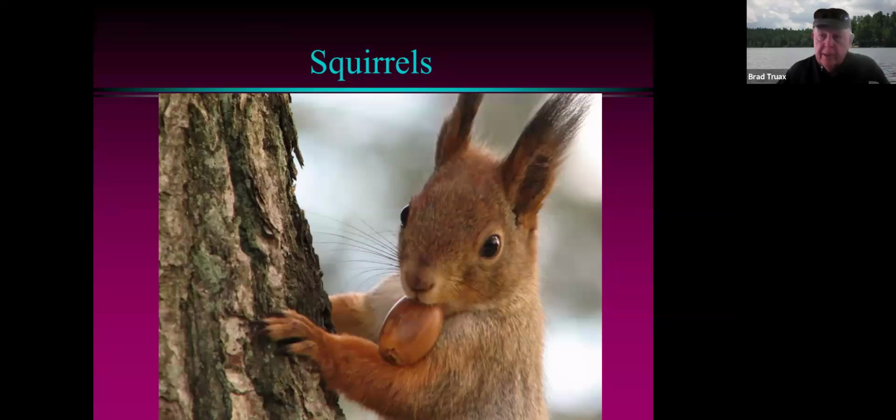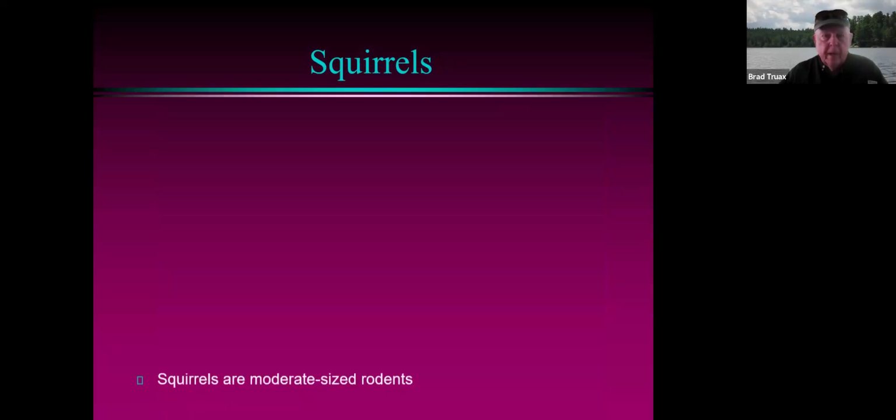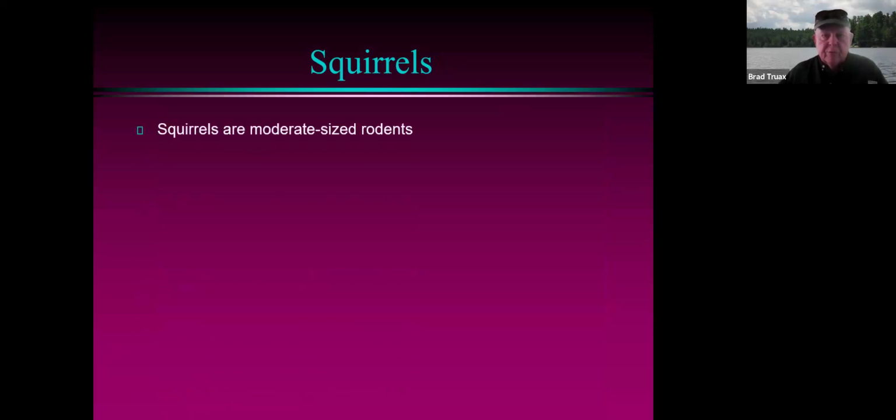Again, it's just about the fall season, so the squirrels are busy out there trying to cache some nuts for the winter. This squirrel reminds us that acorns are really a key source of nutrition, not only for squirrels, but for many of our wildlife here at Eastman. We will have a separate video on acorns and hard mast, and we hope that you'll take a look at that as well. Squirrels are moderate-sized rodents.